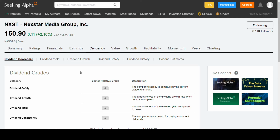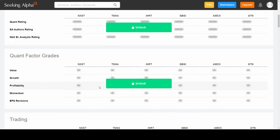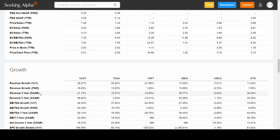If we then look to guideline number 3, that the PE ratio should be in line with its peers. So if we then go to the peers tab on Seeking Alpha and go all the way down here, then we can see that the PE GAAP forward ratio for Nexstar Media Group is well in line with its competitors. And what is really appealing to me here is if we scroll down a little further and look at the revenue growth over the last 3 years and over the last 5 years, we can see that Nexstar Media Group definitely places itself within the top of this bunch, with a revenue growth over the last 5 years of 36%. They are above all of its competitors.